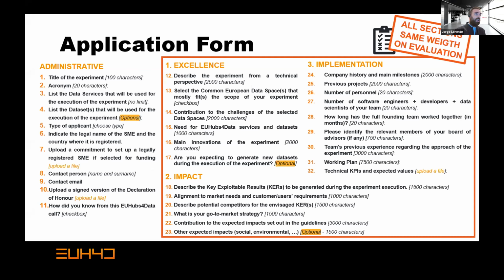And the other questions are organized in 3 main sections: excellence, impact, and implementation. Each section has the same weight on evaluation. And finally, it's important to mention that we have optional questions that I have highlighted in this slide. These questions are not mandatory to be eligible, but can help you to improve your evaluation. Also, be aware that most of the questions have a description text explaining what we expect from this question, so please read this explanation carefully before answering a question.